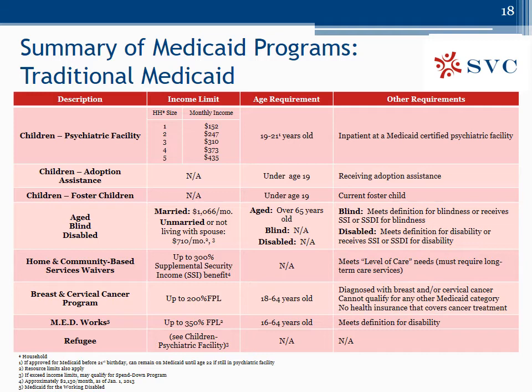A variety of individuals are eligible for the Indiana Medicaid Traditional Medicaid program. This includes children residing in a psychiatric facility. They must fall below the income limits based on family size listed on this slide, be between the ages of 19 and 21, and inpatient in a Medicaid certified psychiatric facility. Additionally, children receiving adoption assistance or foster children under the age of 19 also may qualify for traditional Medicaid.